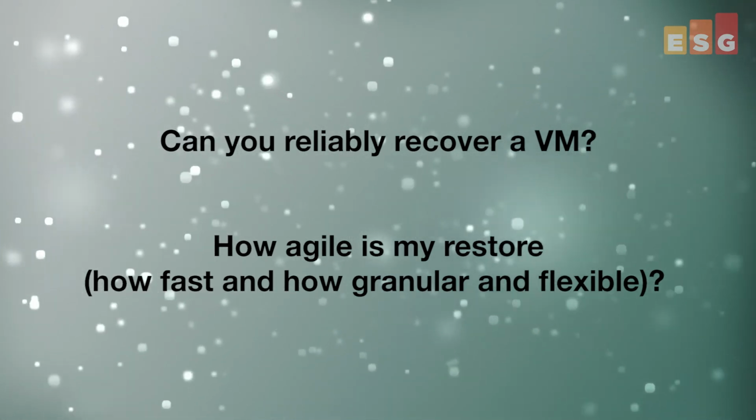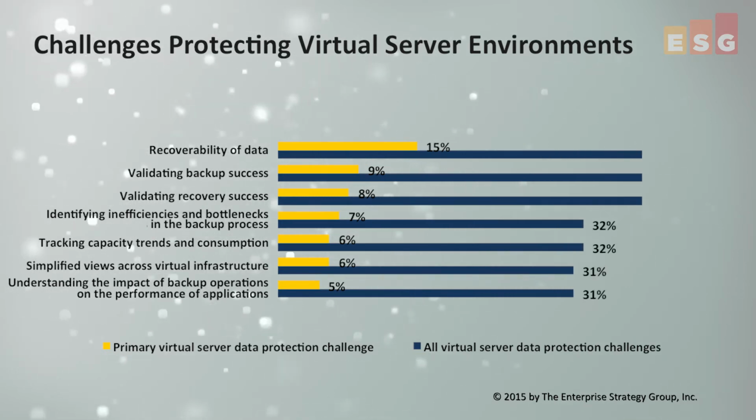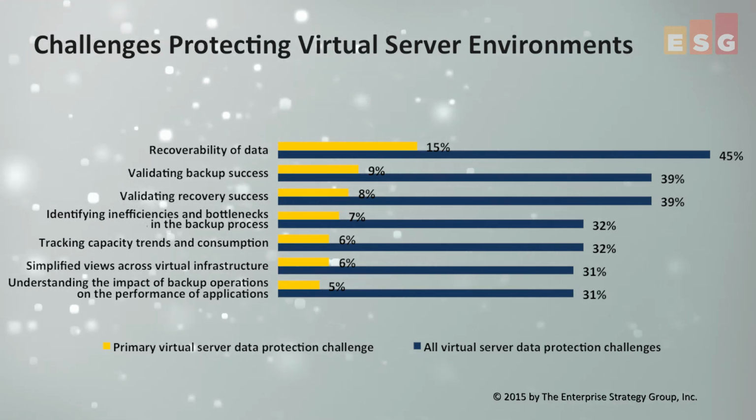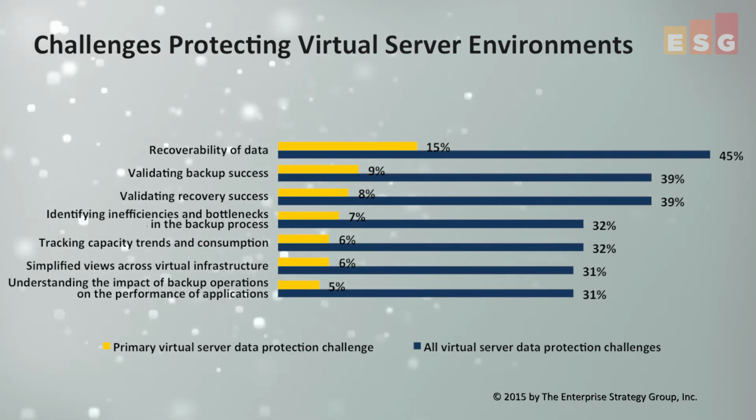Let's go back to that list of virtualization protection challenges research. We covered number 1, but look at the next 6. Validating backups, validating recoveries, identifying inefficiencies, tracking trends, simplified views, understanding performance. All of them are essentially talking about visibility and contextual awareness. Does your backup solution know that it is backing up VMs across multiple hypervisors with various storage and networking underneath? Can your backup solution meaningfully tell you how things are going? If it can't, I can tell you how your restores are going to go.